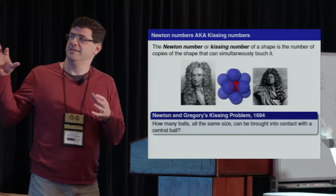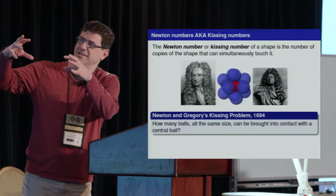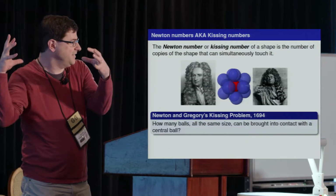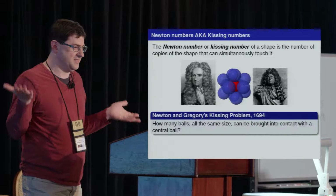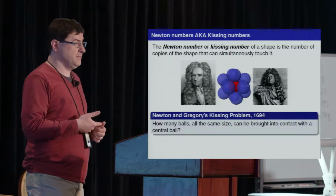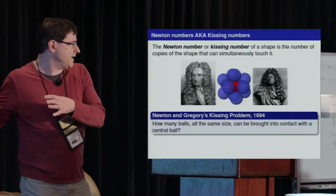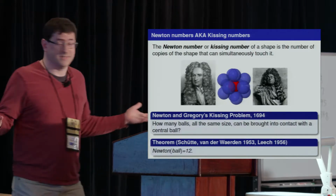about how many, so you have a sphere in the middle, you have a bunch of spheres that all come in contact with it, and the question is how many can you pack in? Newton thought it was 12, Gregory thought it was 13. What Gregory failed to realize is that 322 years later, I would be mentioning this problem in a Gathering for Gardner 12. So, of course, the answer is 12.